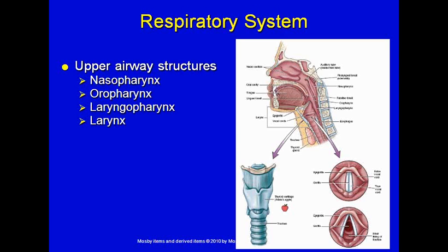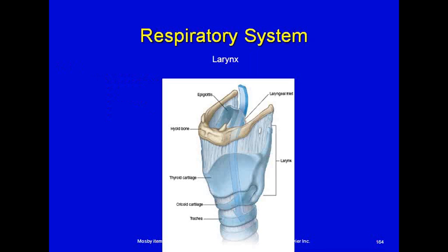The upper airway includes the nasopharynx, the oropharynx, the laryngopharynx, and the larynx itself. The larynx, the Adam's apple, is another term for the larynx. It's more prominent in men than women. You'd be a little leery if you were dating a woman with a very large Adam's apple. But that's where the vocal cords are located.